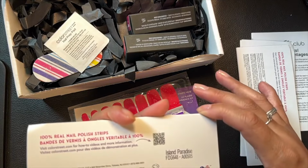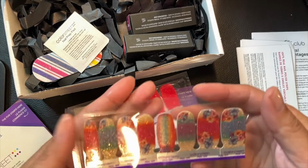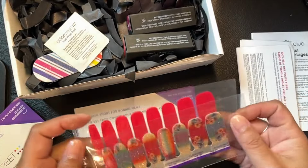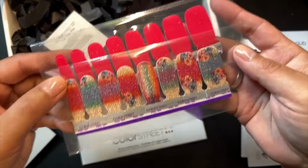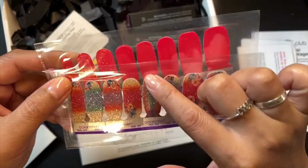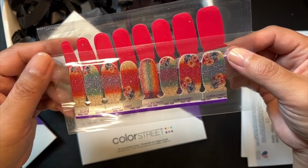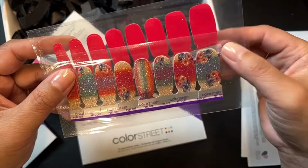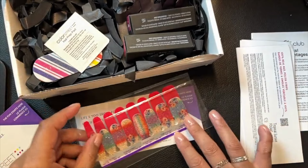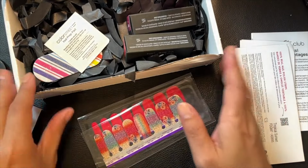I like it. Island Paradise. Oh, I love it. That is cute. I like the colors in that actually. Look at that. These are nice, fun summer colors. This has hibiscus flowers, it looks like. This almost looks like a surfboard, I'm not sure if it's supposed to. And then some different ombres. Kind of fun. That's different. It's not like anything that I feel like we've done, so I'm kind of a fan of that.